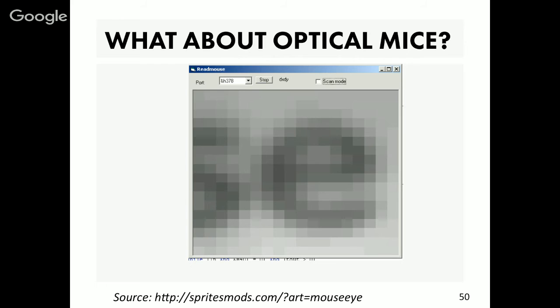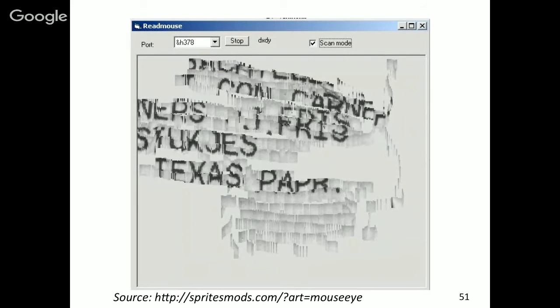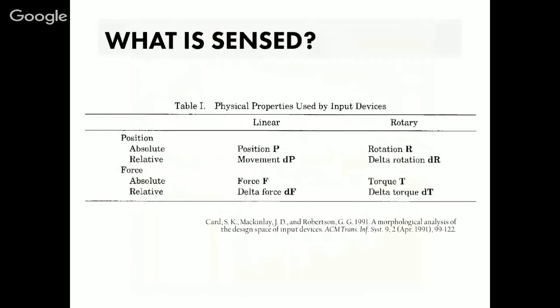Obviously, I'm not going to talk about every kind of input device. Clearly, optical mice, this is just a picture that shows how they work, and clearly they're using a little camera in there to optically track motion. They have different ways of distinguishing resolution. Similarly, this is just a fun project someone did where they took the input from the mouse as someone moved around and captured things. But again, back to this issue about what is sensed.